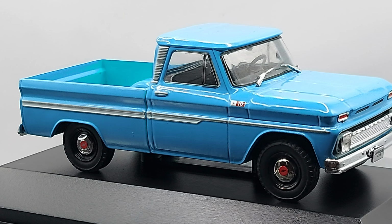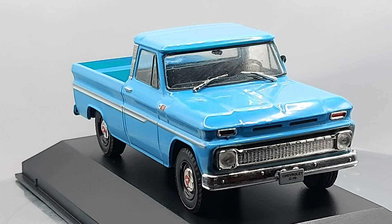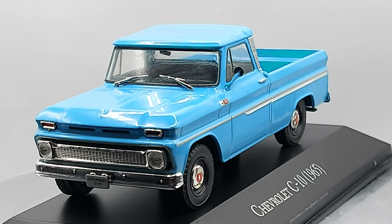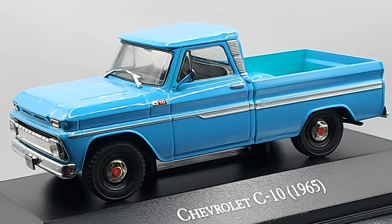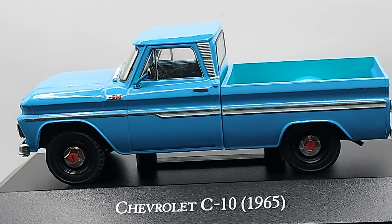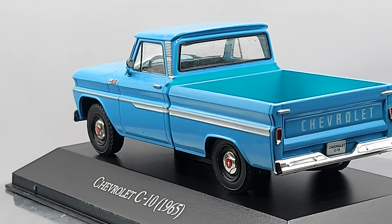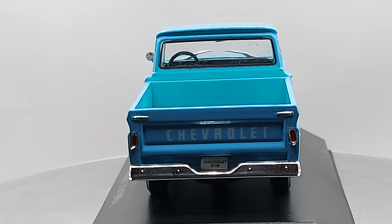Now let's talk about engines. We have quite a few different engines. We have a 3.8 6 cylinder, a 3.9 6 cylinder, 4.1 6 cylinder, 4.3 6 cylinder, 4.8 6 cylinder, 5.0 6 cylinder. And then we got the V8s. There was also a 4.6 V8. And then you have the big boy, which is a 5.4 V8 engine.